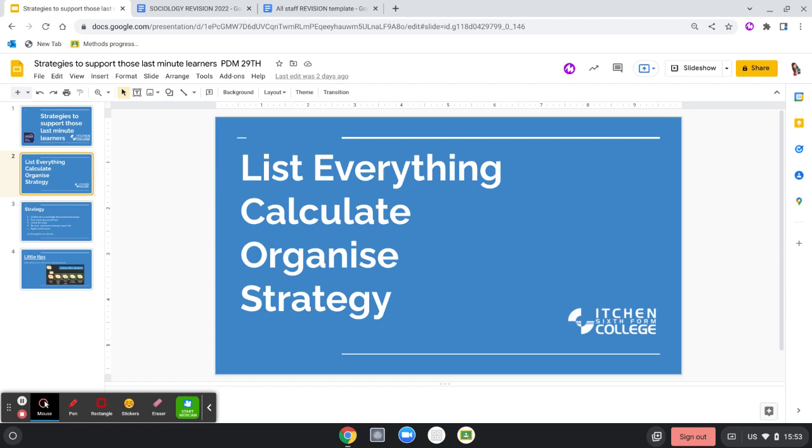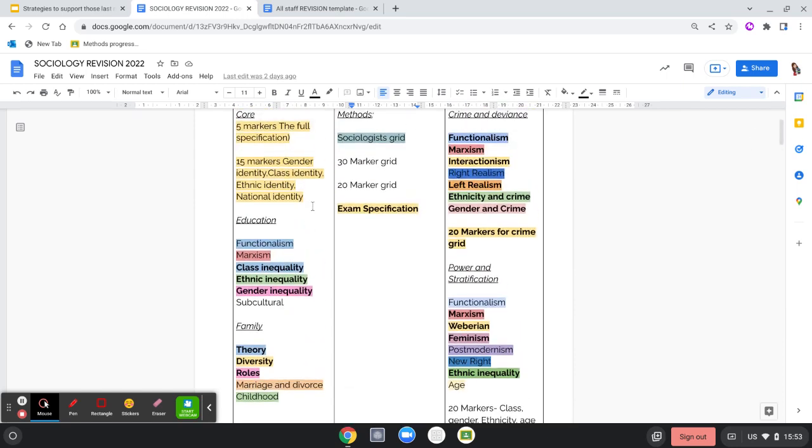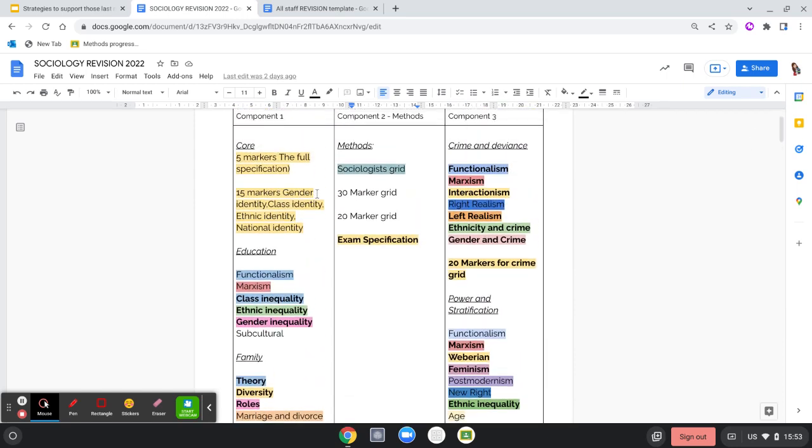We were having this conversation with a particular learner a couple of years ago, and him saying, well, I'll just do 2 of these a week, and getting him to calculate that it's physically not possible. You won't be able to get through all the content in that time.